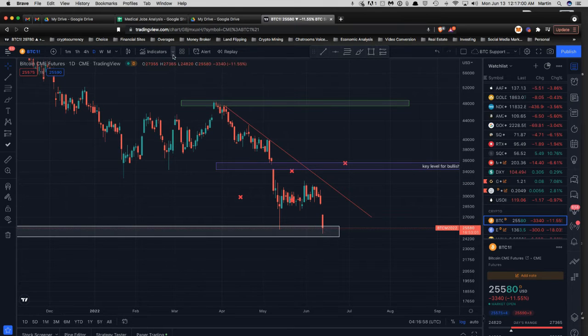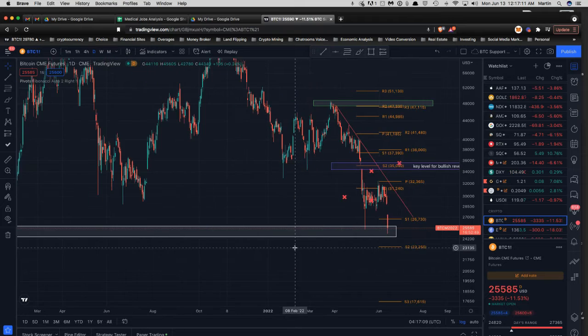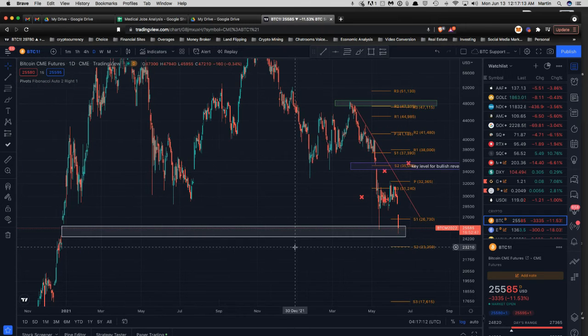Next, what else do we got? Well, let's look at the pivots. We're below. We're well below the pivot. We crashed through S1. This might be our next support, ladies and gentlemen, at 23,000. Why wouldn't that surprise me?